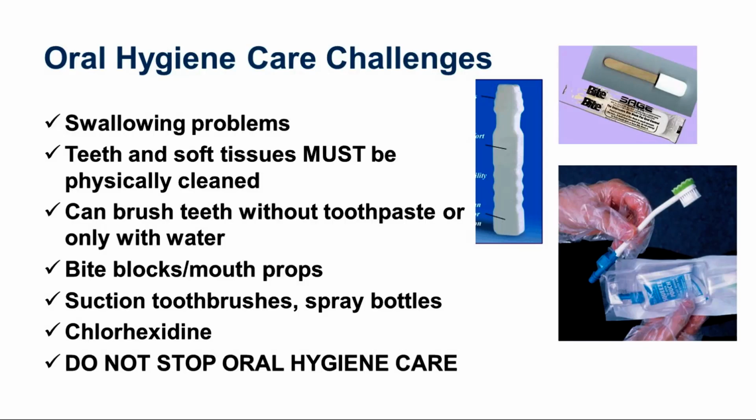There are different bite blocks and mouth props you can use, some of which have suction devices. There are also toothbrushes with suction devices. Additionally, chlorhexidine rinses can be prescribed as a chemical adjuvant by a dentist or medical practitioner. They are known to reduce dental plaque accumulation levels.